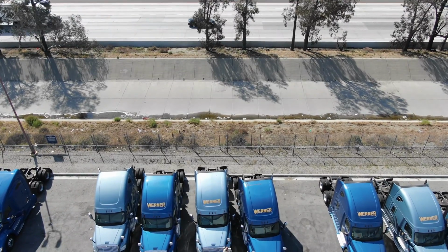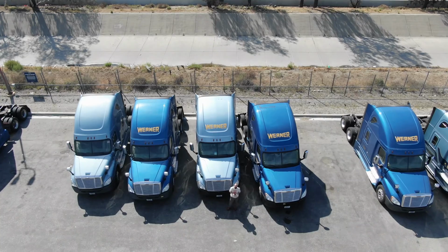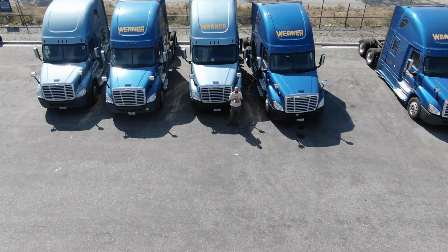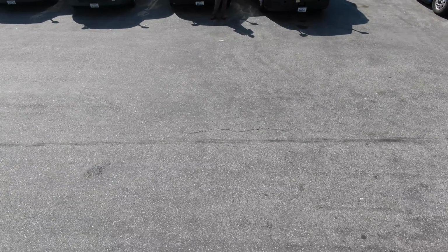And as I'm looking down, I'm thinking I'm looking straight down, and it's not right. And then I look at it to actually physically bring it in, and, well, it looks like I'm further out than that. And now you've seen the Fontana terminal. You've seen quite a bit of Werner terminals if you've been watching my drone flights, because I do fly from terminals quite a bit, because that's where I have a lot of downtime.